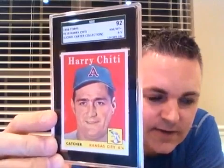But one of those 55,000 cards is right here tonight. This is from the Lionel Carter collection, the 1958 Harry Cheedy, graded SGC 92. For those of you who like to grade your cards in PSA, this would be the equivalent approximately to an 8.5, PSA 8.5. So, catcher, Kansas City A's, from the Lionel Carter collection.